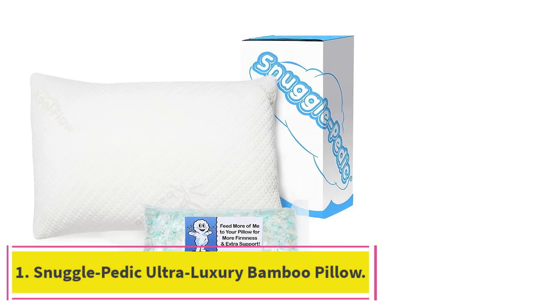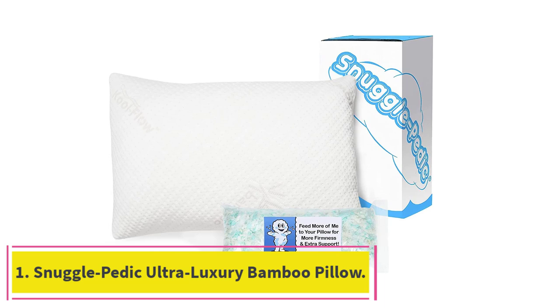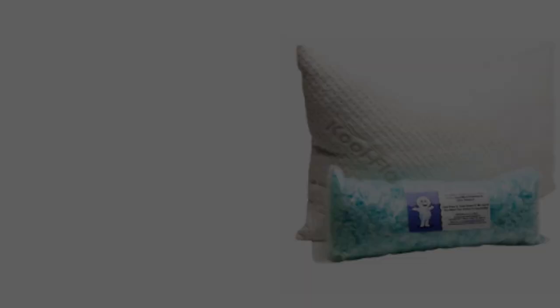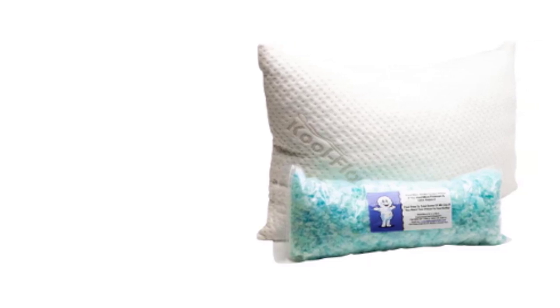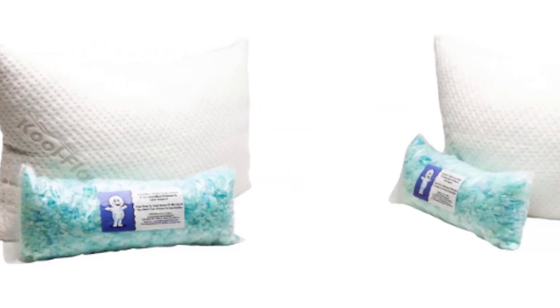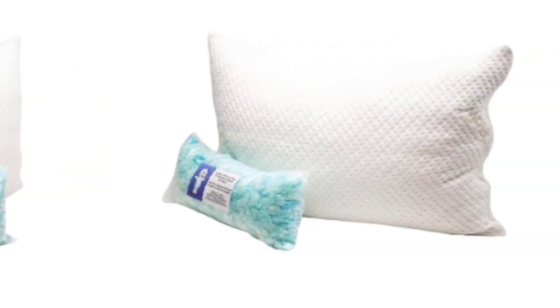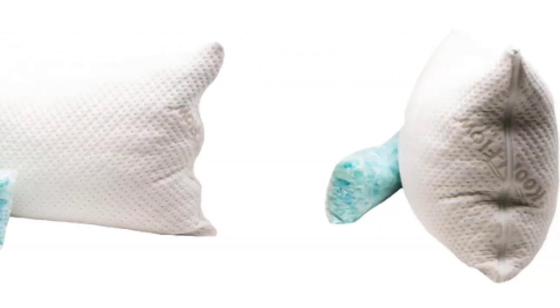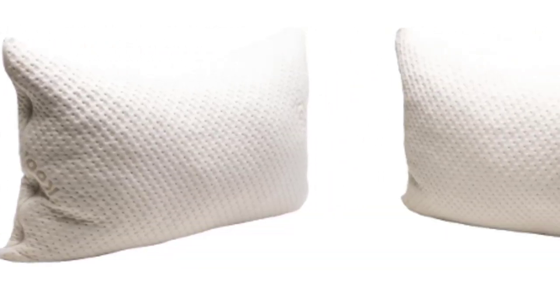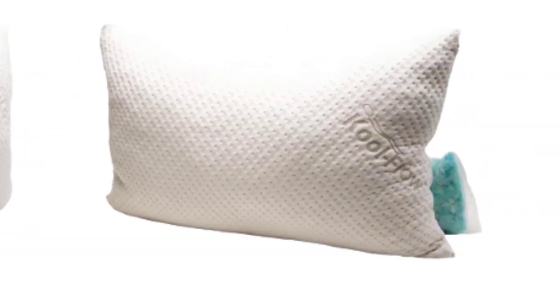Starting at number 1. Snuggle-Pedic Ultra Luxury Bamboo Pillow. Adjustable thickness, 120-night sleep trial, 20-year warranty, made in the USA. With the Snuggle-Pedic bamboo pillow, you won't have to worry about it turning lumpy or falling flat. It's made up of a mesh of fabric containing 43% of bamboo viscose, 56.4% of polyester and 0.6% of lycra.